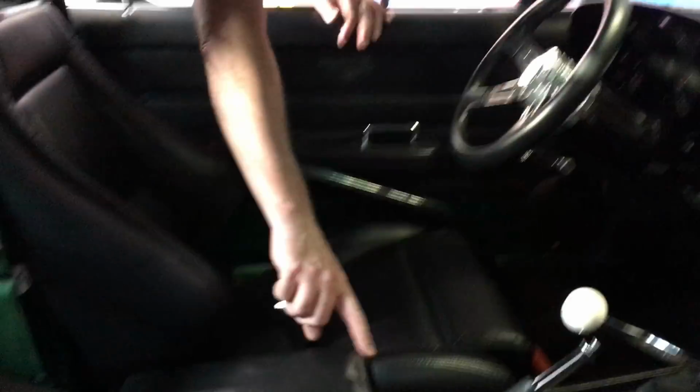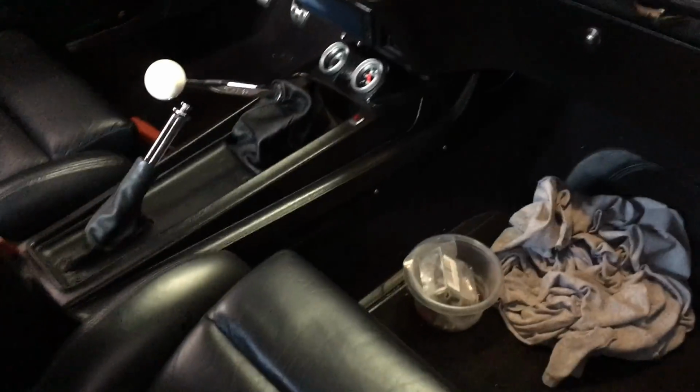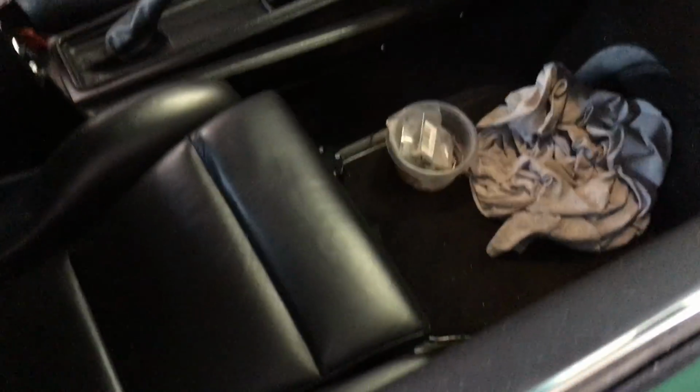Then I've got a knob in the console if you come around this side. I've got my nitrous controller in here, and then a knob to dial in how much assist I want for the steering. So at higher speeds, if you don't want as much electric assist, you can dial it down so you get more of a manual steering feel.